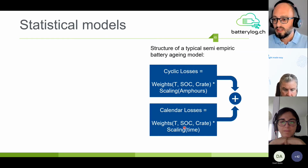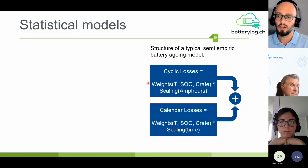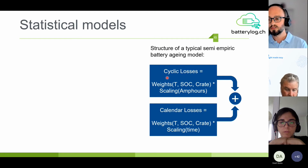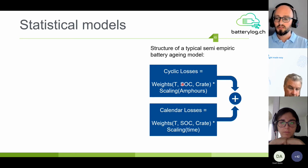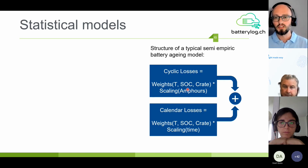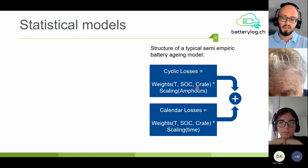So these models typically are organized in 2 steps. There are calendaric losses, which is battery degradation when the battery is not in use, just lying around. And then there are cyclic losses. That's when the battery is used, when current is flowing. Both of them are typically organized in a way that you have something like a weighting function, with temperature, state of charge, and C rate as the factors that influence this. And then you have a certain scaling by amp hours for the cycling and with time for the calendaric losses. And with the state of charge dependency, there are things like depth of discharge or SOC range. There are different ways how this is calculated, but in the end, it's always these three elements that are important.